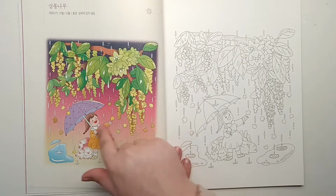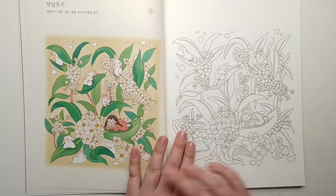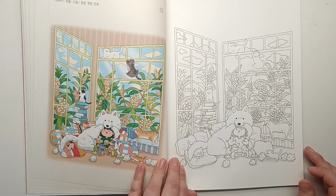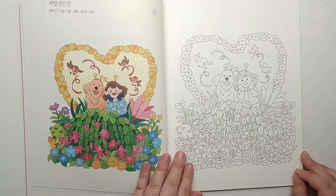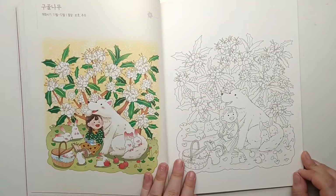I love the background of this one. That you can use the left-hand image as inspiration for your colour palette. You can make changes, you can make it completely different, it's up to you. But you've got it there as inspiration.